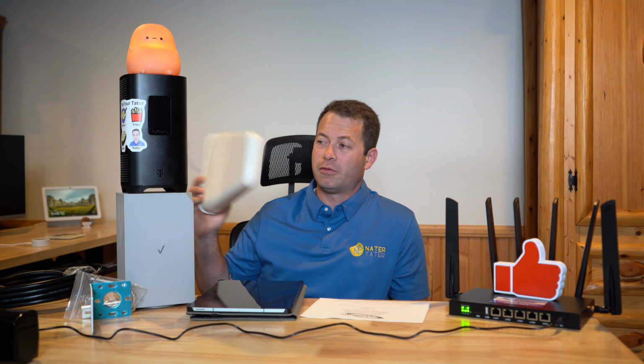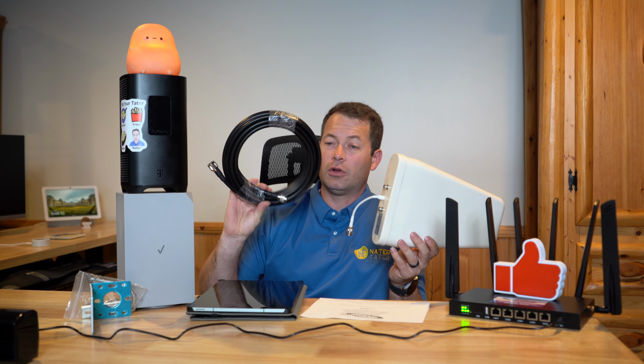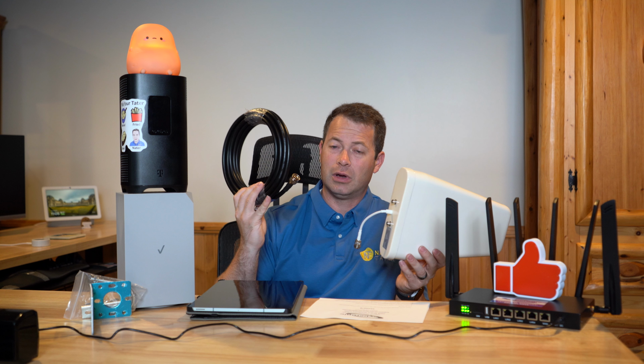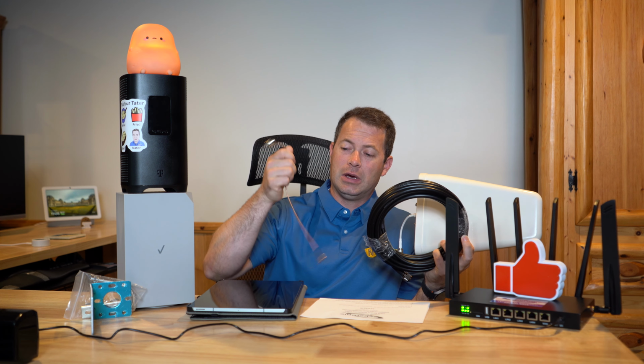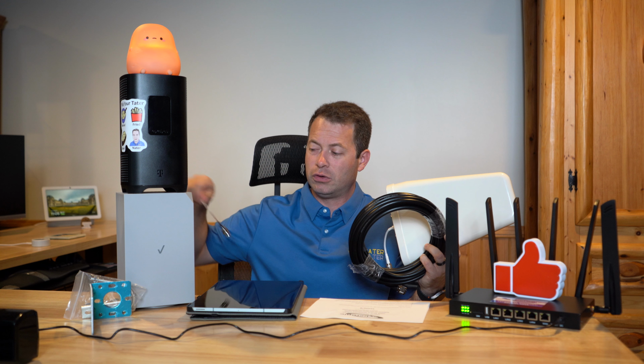And then they do actually provide an antenna here. They include this 20-foot long LMR 400 cable, which is actually one of the better, higher end cables. So it is nice that they include that, and then you get an adapter here to get from the type-N connection to the SMA connection that's on the back of this unit.